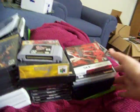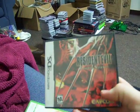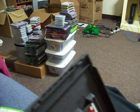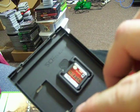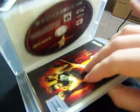Alright, there's a lot here. First we have Deadly Silence for the DS. There's the cart, manual. Resident Evil 5 for PS3. Most of these are in awesome condition, if not mint.